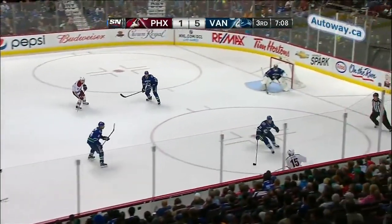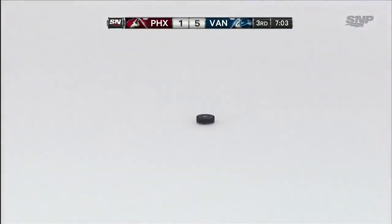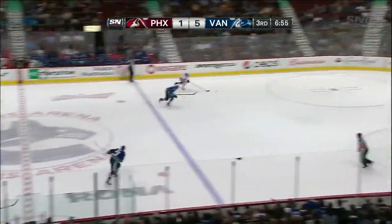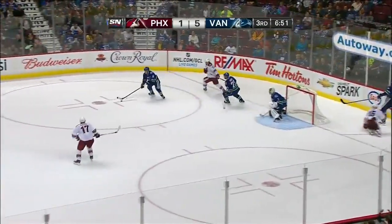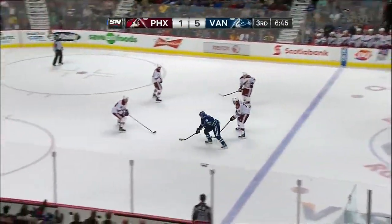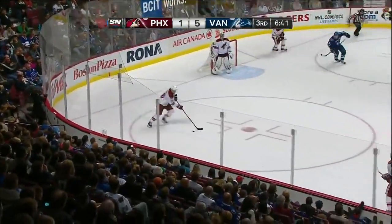Here's Max Domi on the right wing. Pass back. Gets by Yandle and the puck deflects down into the Phoenix zone. Seven minutes to go. It's how far the Canucks are from their first win, but a chance for Domi here on the stretch, passing on goal, and Luongo held his ground and made the save. Santarelli sifting through center to the backhand, trying to cut to the net. That was knocked away by Stone.